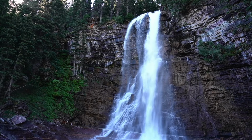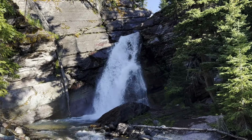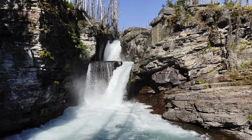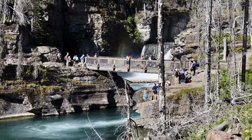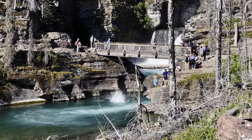So the fall behind me is Virginia Falls. And on this hike, we also went to Bering Falls, and we did Sunrift Gorge as well. They're all just stunningly beautiful. St. Mary Falls, there's the reason why it's really popular. We actually saw some people jumping into the water there, and the water is just crystal clear, blue, turquoise, just incredibly pure and gorgeous.